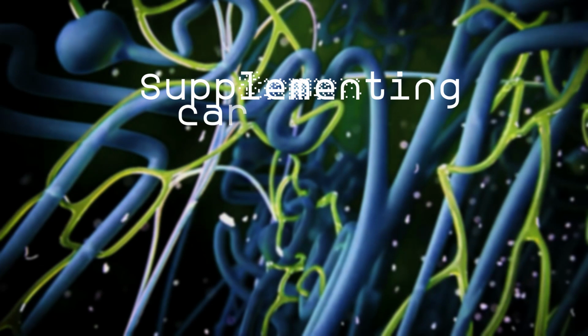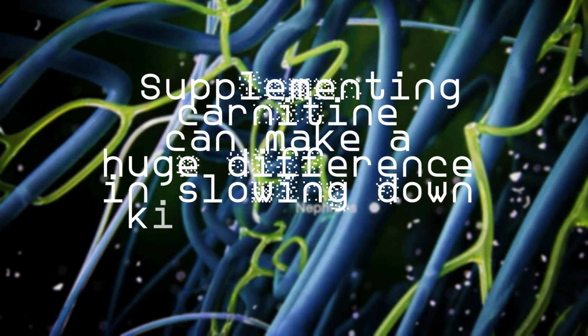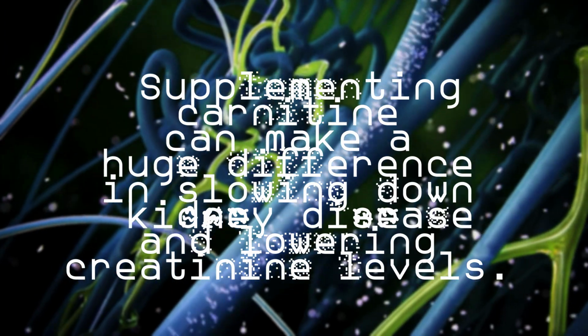Supplementing carnitine can make a huge difference in slowing down CRF and lowering your creatinine levels. Recommended is 1 gram twice daily of acetyl L-carnitine. There are other types of carnitine available, but acetyl L-carnitine is the best for people with CRF.